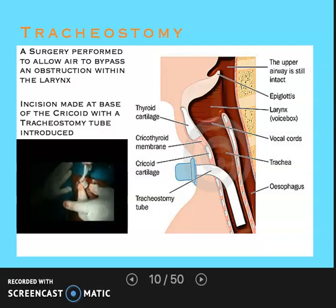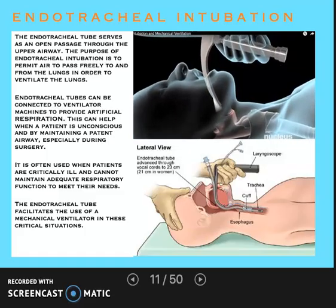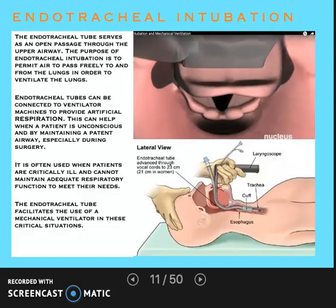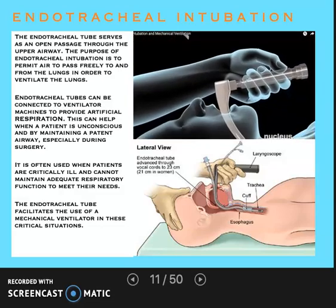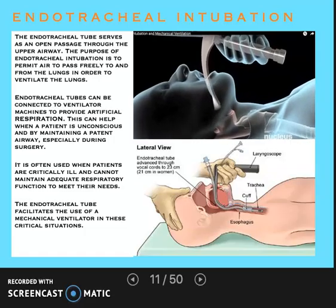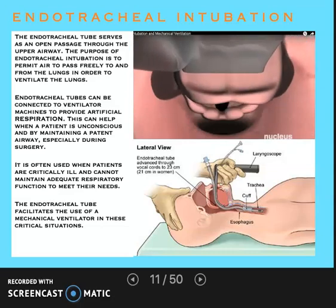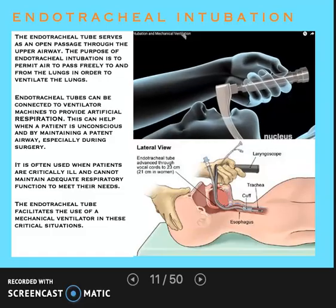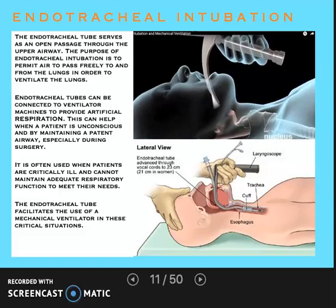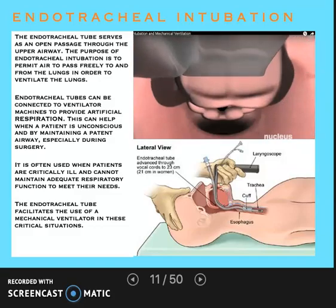Of course, one of the other common ways to maintain an airway is a procedure called an intubation, or endotracheal intubation. If you've ever had general anesthesia, you've been intubated, and a respiratory therapist will insert this tool called a laryngoscope. It compresses your tongue. The tip of it will actually open up the epiglottis, and then they can snake a tube all the way down into your trachea, deep down, almost to where the bronchi divide.